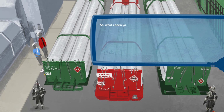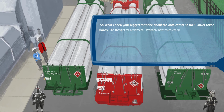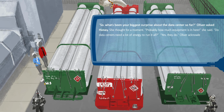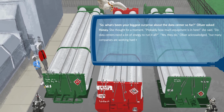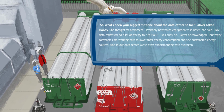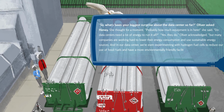So what's been your biggest surprise about the data center so far? Oliver asked Honey. She thought for a moment. Probably how much equipment is in here, she said. Do data centers need a lot of energy to run it all? Yes, they do, Oliver acknowledged. But many companies are working hard to lower their energy consumption and use sustainable energy sources. And in our data center, we're even experimenting with hydrogen fuel cells to reduce our use of fossil fuels and have a more environmentally friendly facility.